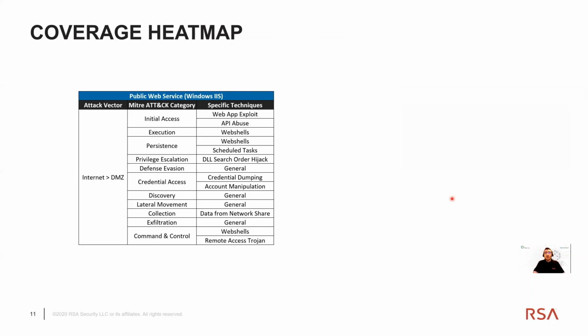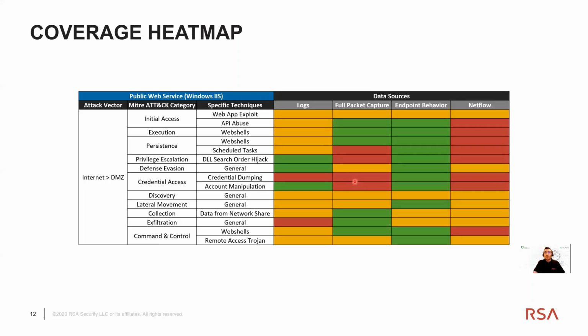So then the team would typically create a heat map based on what applications we have, what types of segments we have, what type of tools we have, and what are the techniques that we need to identify on each and every single one of those different tools and assets that we have in the organization. Then based on the techniques that we need to identify, we would map it to the type of data that we need to be able to detect the specific techniques.